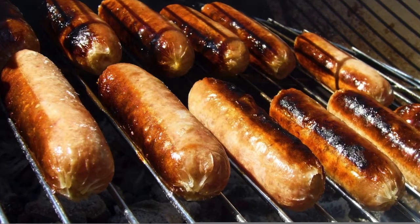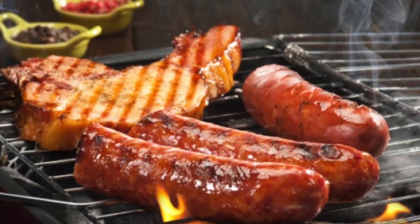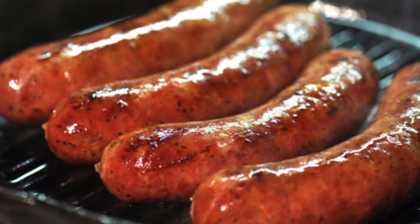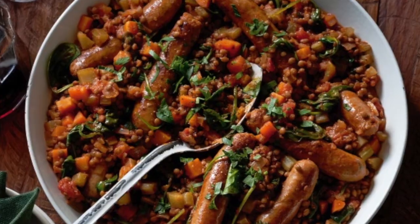Sausages are made from scraps of edible meat, but that does not necessarily mean that they're healthy. Preservatives and seasoning, including unhealthy nitrates and excessive sodium, are some of the damaging ingredients that are added to sausages.